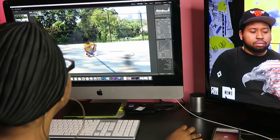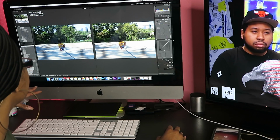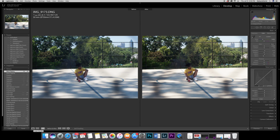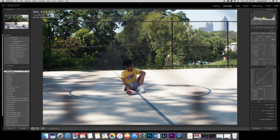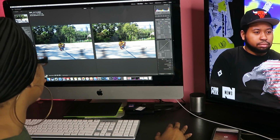So let's look at the before and after. So far, it's taking it a little bit out of the blue tone. It's made everything a little bit more straight. It's made everything a little bit more contrasty. I love it where it's at right now.